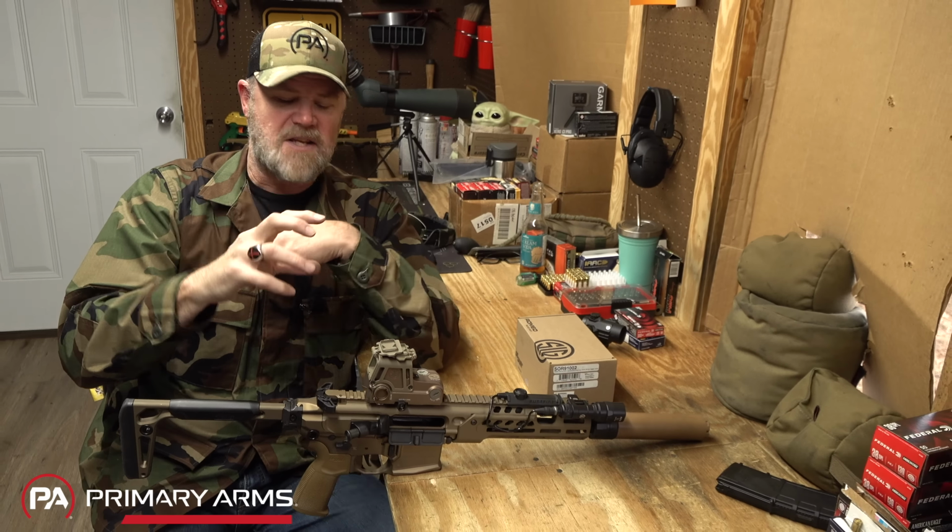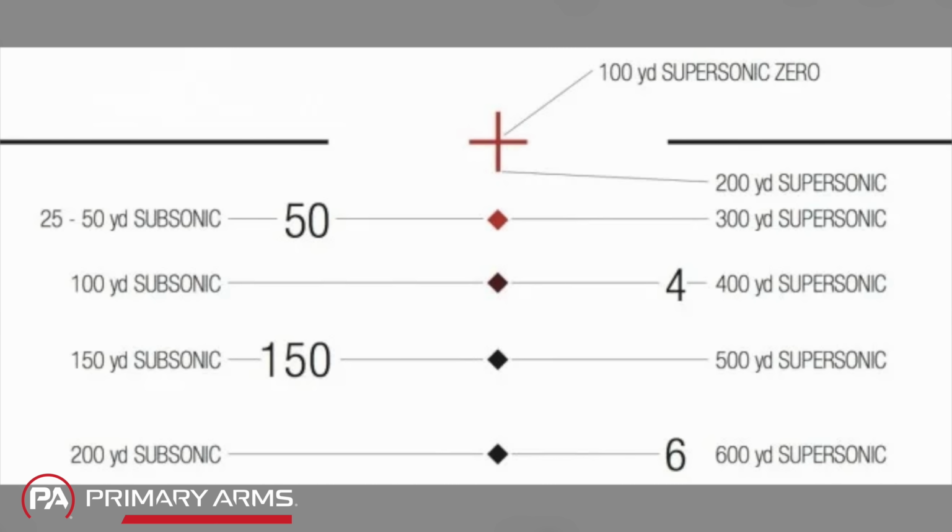I really wanted to try this on a 300 blackout, which is why, sorry folks, things are falling outside. I really wanted to try it on 300 blackout because that was my original vision, right? I wanted to have a sight that I could use with subs and supers. We've played with sights that had that capability in the past. I have a Trijicon ACOG, but it was designed for 300 blackout. So you had your standard crosshair. On one side, you had a drop tree for supersonics. On the other side, you had a drop tree for subsonics.